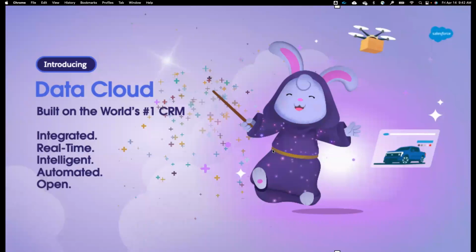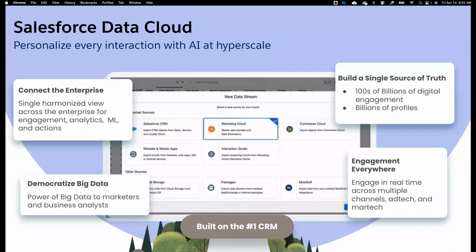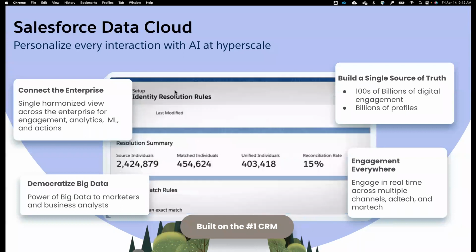That's why we introduced Data Cloud. Data Cloud is built on the world's #1 CRM to really give you an integrated, real-time, automated, and open data platform. So you can actually bring in hundreds of billions of engagement and profiles and really democratize data to all of your enterprise.